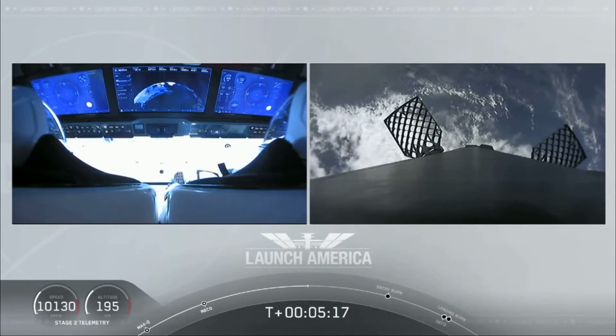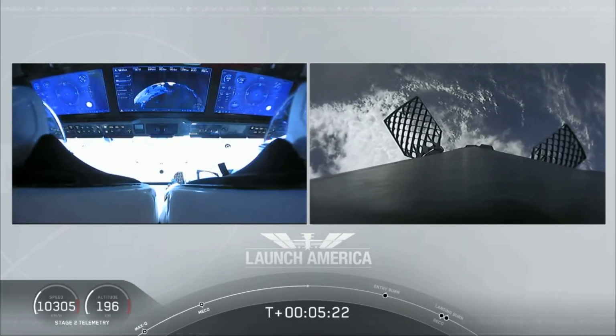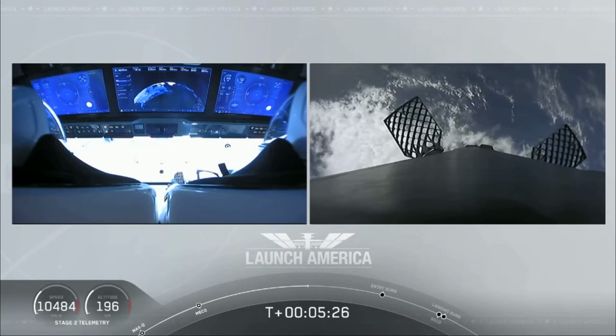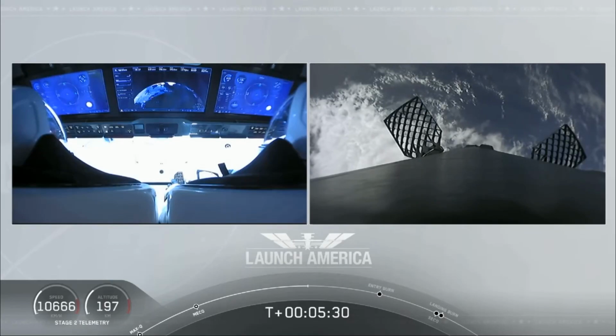And while they continue uphill, looks like we are getting a view of the first stage as well. Yep, on your right screen, you can see that first stage with the grid fins deployed. It's making its way back to attempt to land on our drone ship, Of Course, I Still Love You today.